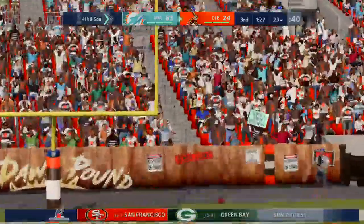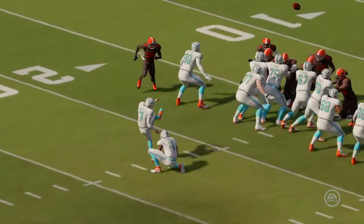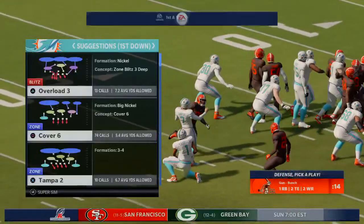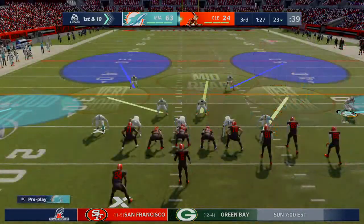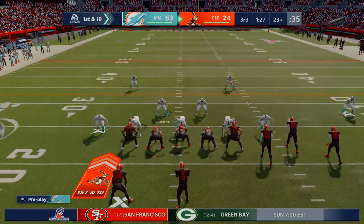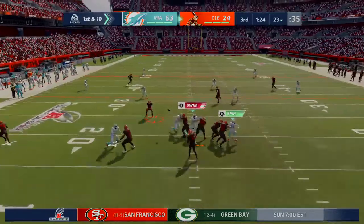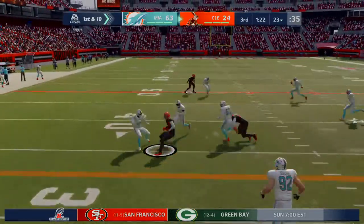And it bangs off the right upright, no good. And this score will stay right where it is. And no mistaking that sound. It reverberated through the whole stadium. And it's the sound no kicker wants to hear. It looked like he had it on target the whole way, but the upright said no.